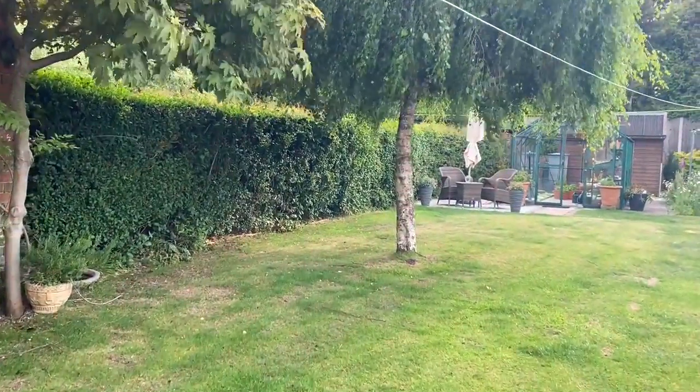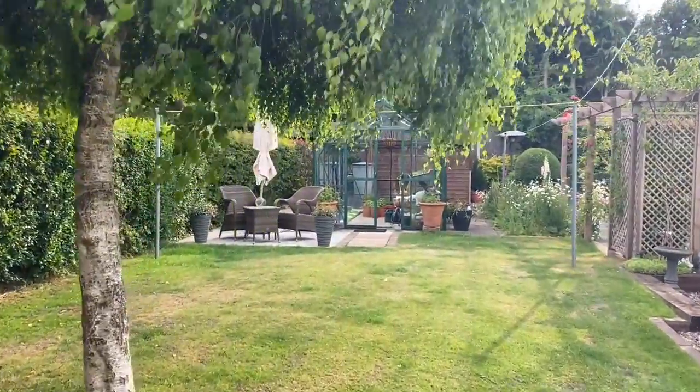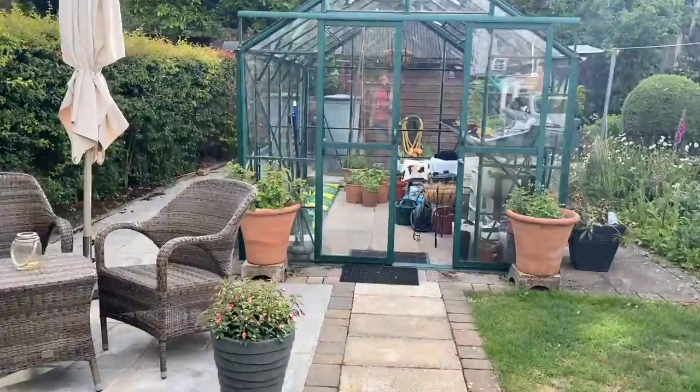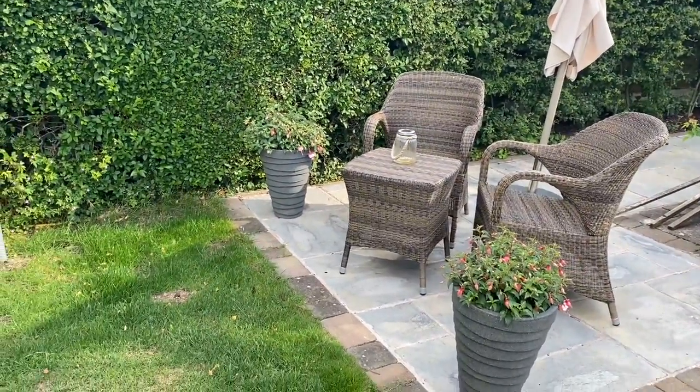Right, so it's still Sunday, and I've actually discovered that I have a stabilisation feature here on the iPhone. So I'm gonna film this section with the stabilization feature on and see if it's any different while we have a last look of the garden for this week.